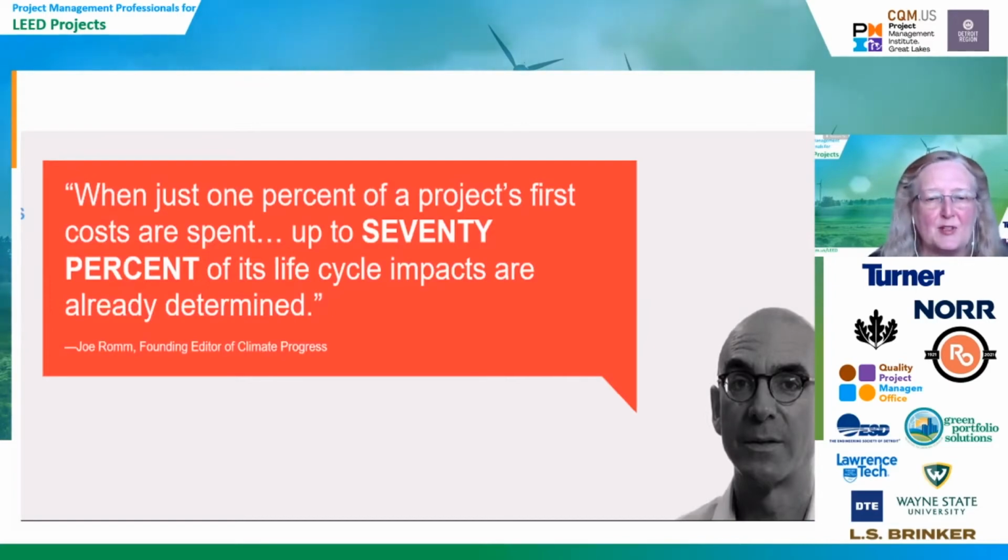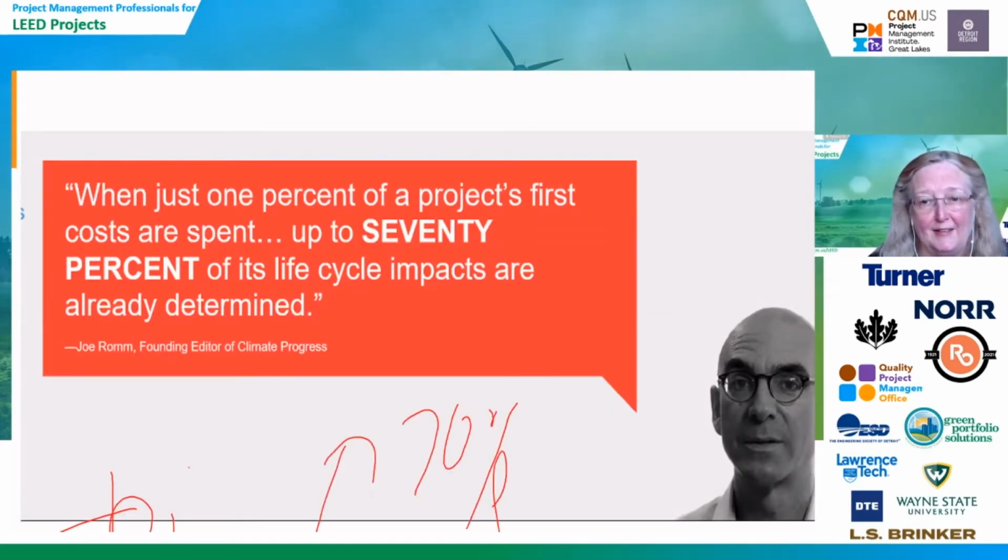And to put that a little bit more simply, at only 1% of the completion mark of a typical project, up to 70% of all design directions have been made. That is a little scary.